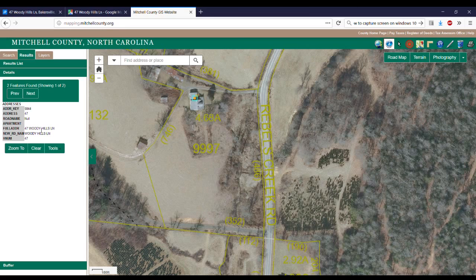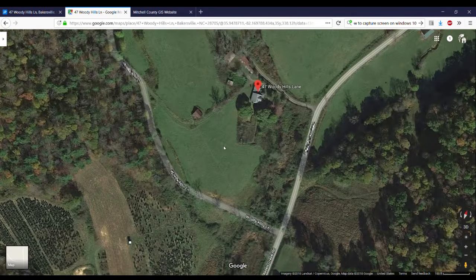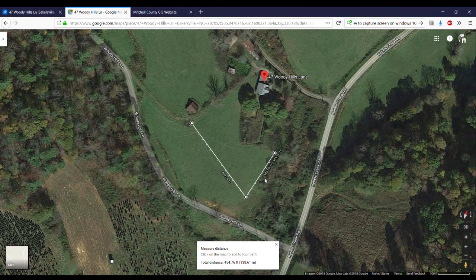And this is the 47 Woody Hills, and we can see it looks like our lot lines are this. So it has some good pastures in it, right? Like it's most of this here. And if you right click, you do measure distance. Your first one's going to be where you right clicked, and your second one will be where you click again. So that's 200 feet right there. And then we'll go click there. And that was like 250 feet. So there's like an acre and a half of cleared land. That's really nice, it looks like.